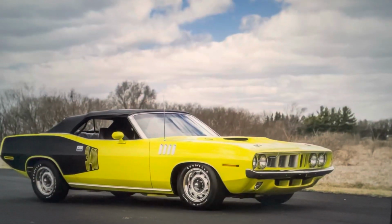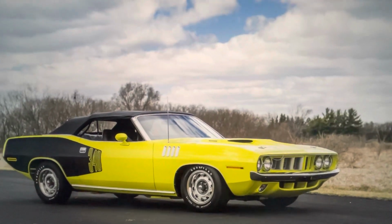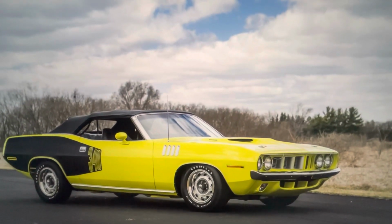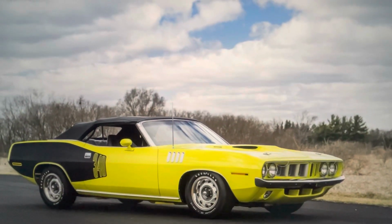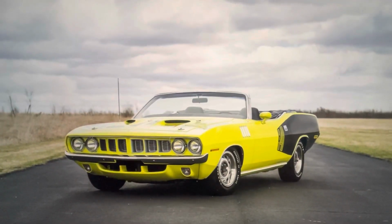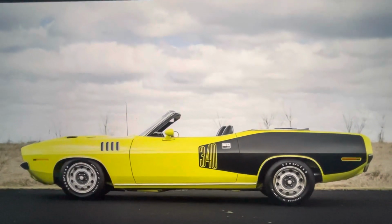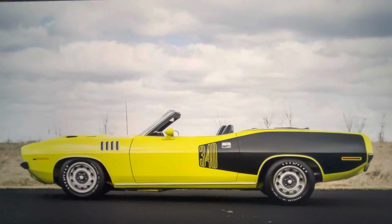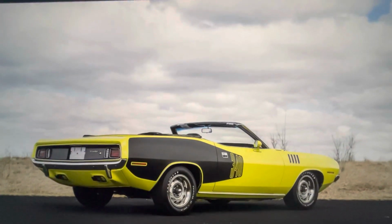So I said, if I buy this, you need to convert it back to original, at least insofar as the Rally wheels and the transmission. Just because I don't want to warehouse a transmission, I do agree that the 4-speed is a lot more fun to drive. So anyway, after this little introduction, there'll be a lot of videos for you, a lot of pictures for you to scroll through.